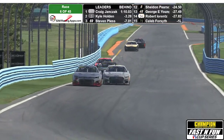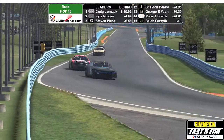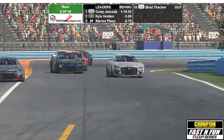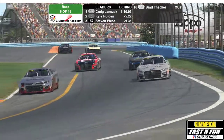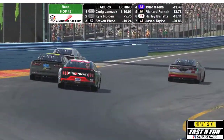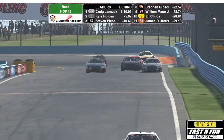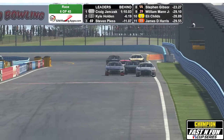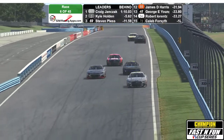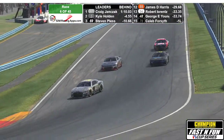3-car battle entering into turns 11 and 12. And take a look at this, the Wild Child sending the Man's Maintenance 29 of William Mann Jr. off into the distance, trying to send him to the Shadow Realm and pack him to the back, but can't get it stacked in there. Good side-by-side drag race coming off that front straightaway down in from turn 12, and Childs is able to maneuver around Mann Jr.